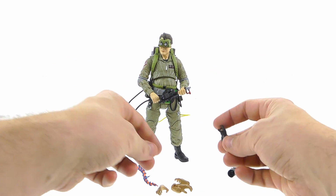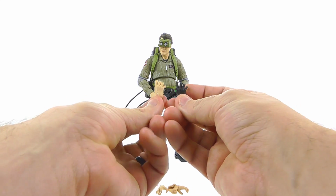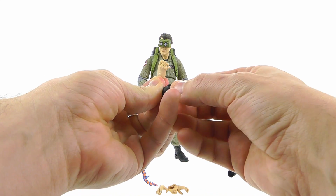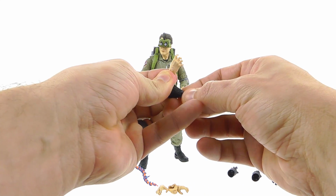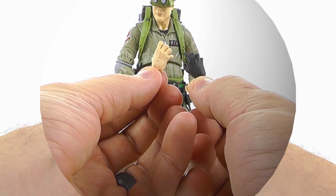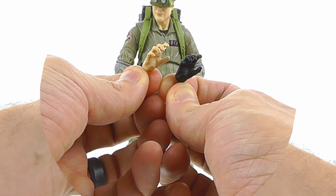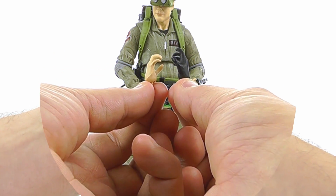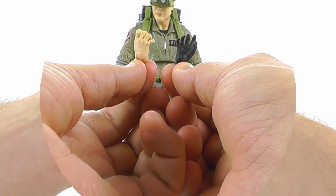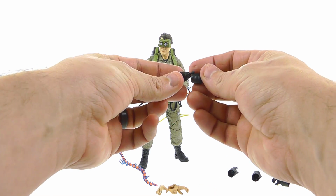So, to give you an example, you can look here. You can see that these hands are the exact same hand. They're just painted in this black plastic, and again, really stiff joints right here. You can even tell by the molded knuckles, and you can see where the fingernails are. So it's kind of disappointing that they just decided to repaint these instead of giving us newly molded ones, because the gloves should be a little bit thicker than the actual hands themselves.